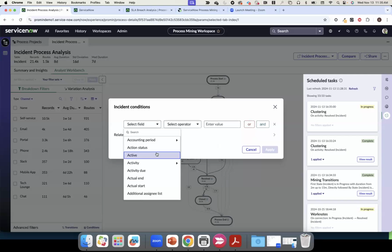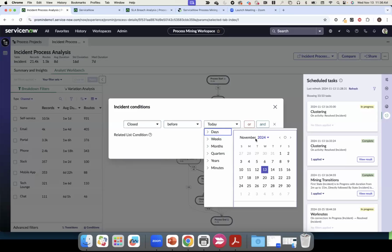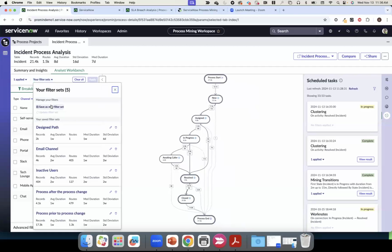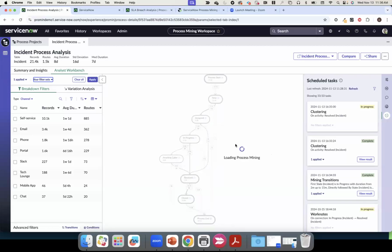And we want to see what the impact of that process change was. Well, I can use this filter criteria here to come in and say, show me all the work that closed before a certain date. So in this case, I know that my demo data is from, say, 2019, and October 31st is when we made that change. Great. And I can save this and apply this. So it's going to show me the map of just the work that's closed prior to that. And what I can do then is I can save this as a filter set. So we'll just say before Halloween on this side and save it. So that's all the work that's closed before.